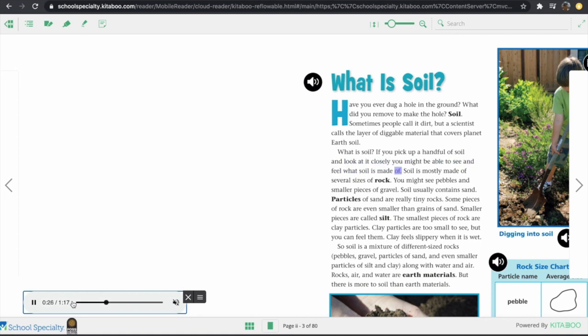What is soil? If you pick up a handful of soil and look at it closely, you might be able to see and feel what soil is made of. Soil is made up mostly of different sized rocks. You might see pebbles and smaller pieces of gravels. Soil usually contains sand. Particles of sand are really tiny rocks.